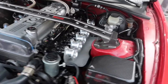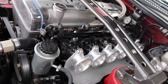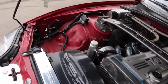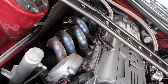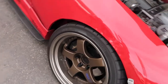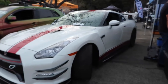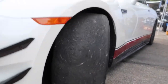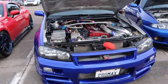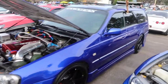This isn't something you see very often. The 2JZ naturally aspirated with individual throttle bodies, so that's very uncommon. The size of that battery, that's what we need. That's what the smart car should have. Yeah, and the battery's huge. Guys, this is really rare. We really like it. We dig it. We like its creativeness. Another rare gem. Wagon, RV.